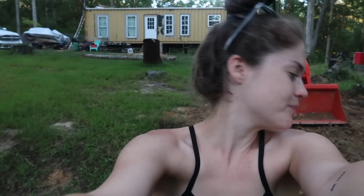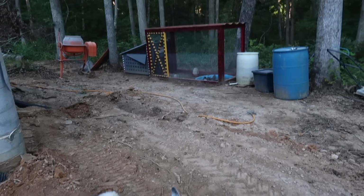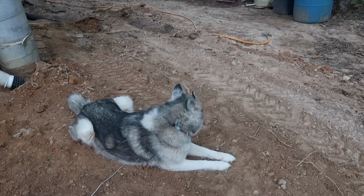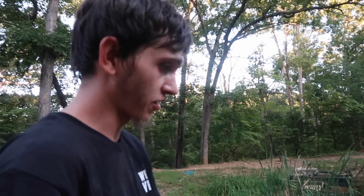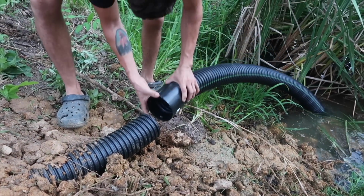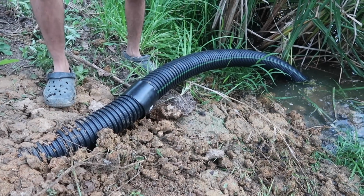Maya's very excited about the ground being leveled out because she wants to just stare at the ducks. She wants to eat them, but she just wants to stare at them all the time, and now she can. We just had an extra coupler, and I had a little bit of leftover pipe, so I put a little extension on there while the pond's low. That way we're not washing a bunch of mud into the pond whenever it rains. And then once the pond fills back up, we can just take it off.